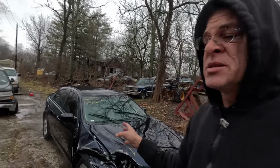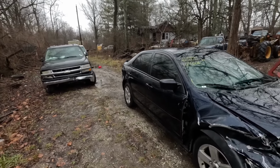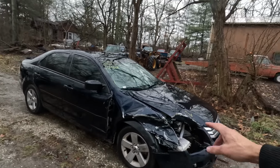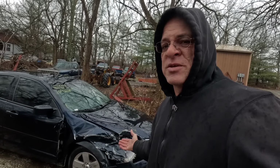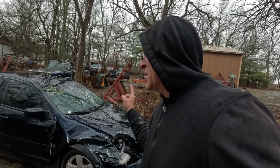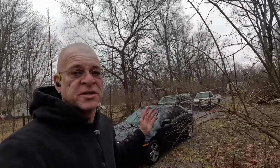So we got this for parts. So we can make some money here. I think maybe we can make about $1,000 off of this, hopefully, after we're done. I mean, even if we make $500, it's all good. $500 to $1,000 we'll be making on this car. Good running car.